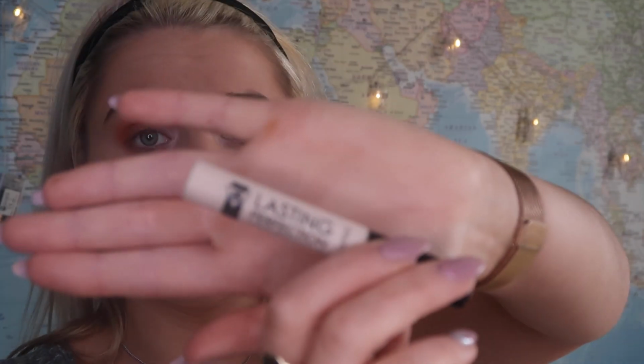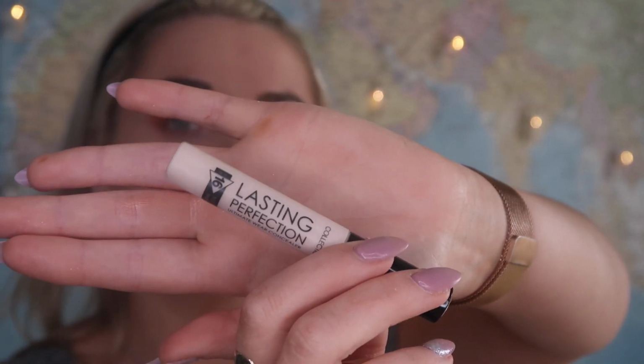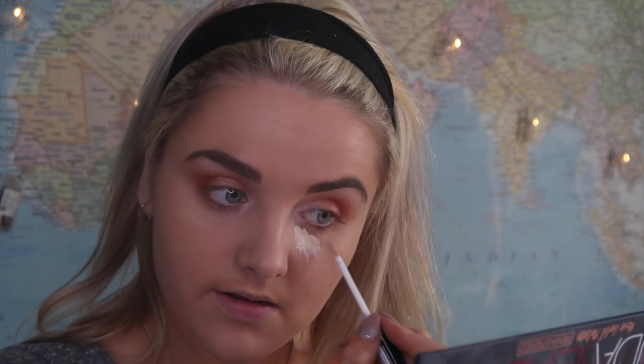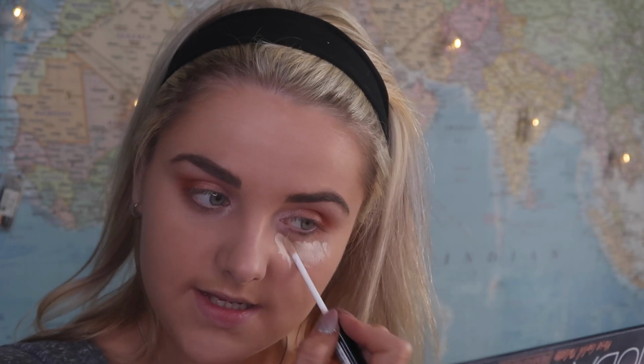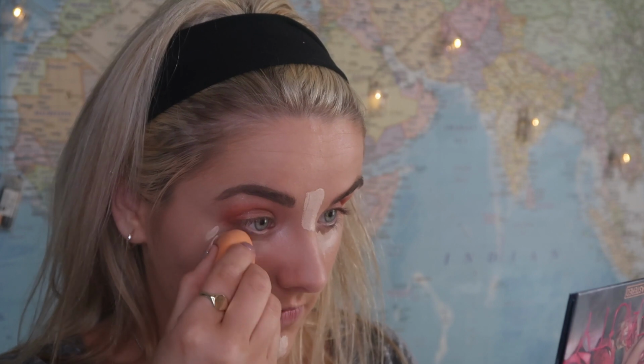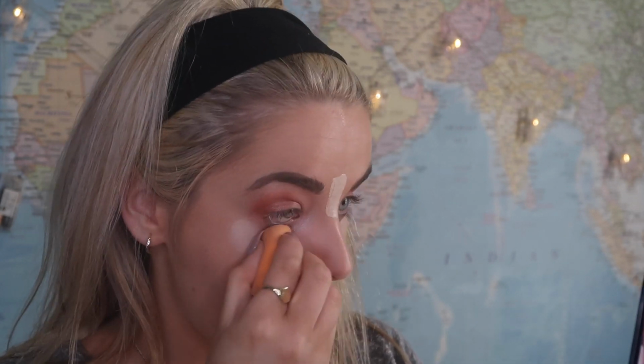Next I'm grabbing my favourite, everybody's favourite concealer, the Collection Lasting Perfection concealer. This is in the shade Cool Fair. So again, this is what I wear when I've got this foundation on, because it is that little bit darker than what I usually wear. It's just Fair I use normally. And again, with my beauty blender, I'm just going to bounce that into my skin.